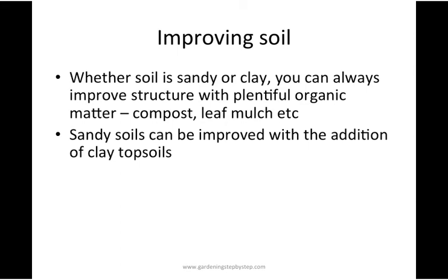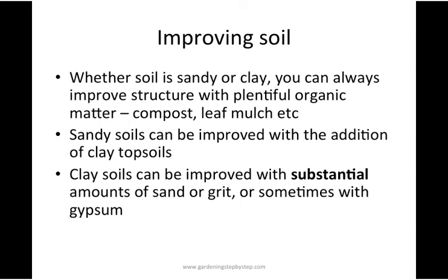Now that's sort of in contrast to the position with clay soils, because if you simply add some sand to clay soil, it's not going to make any difference, and that's because of the way that the individual soil particles in clay soils are structured. They are such that just adding some small amounts of sand or grit is going to make no difference, because it will just be lost within the clay. The only way you can make that work is by adding substantial amounts of sand or grit, which isn't always easy. You can also improve clay soil with the addition of gypsum, and that will work because of the chemical composition of clay soils, and gypsum will react to that to break up the clay and to promote that combining action that we talked about earlier to give us the aggregates that we need.